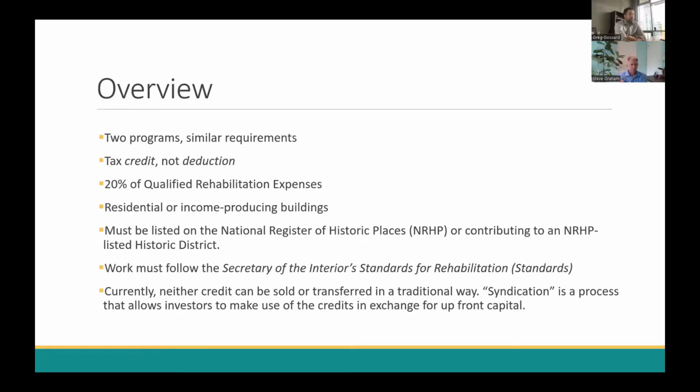Okay, so we have two historic tax credit programs available here in the state of Utah. One is a federal program, one is a state program. They both provide a tax credit, not a deduction, equivalent to about 20% of a project's costs.